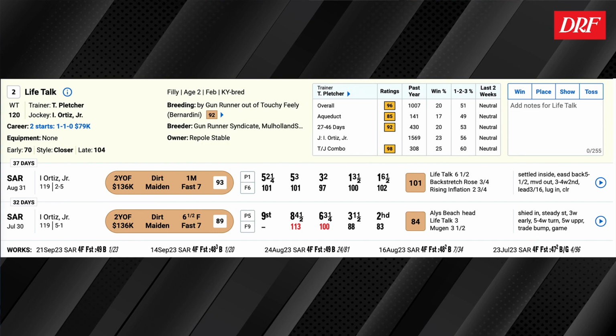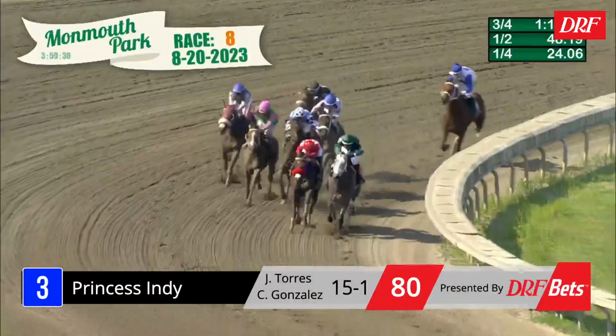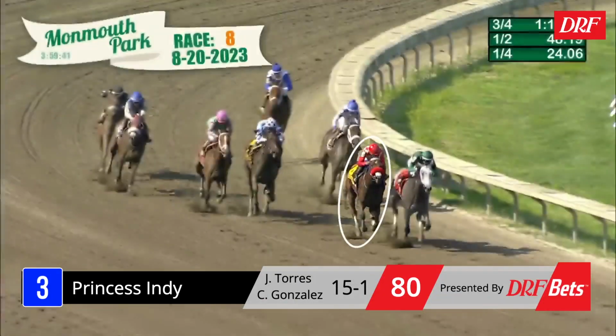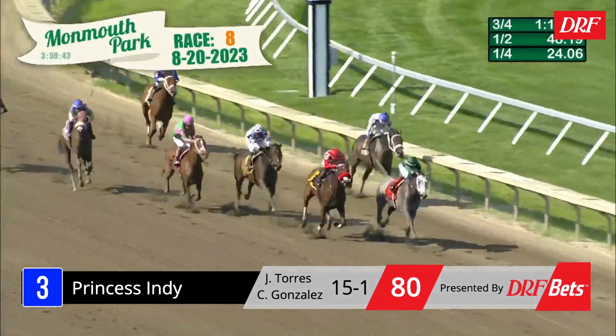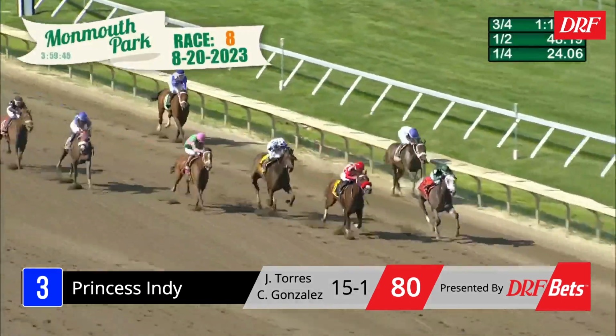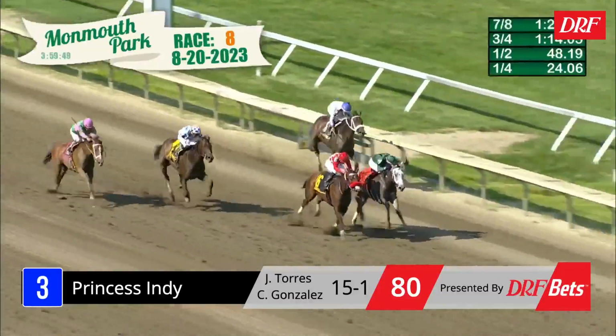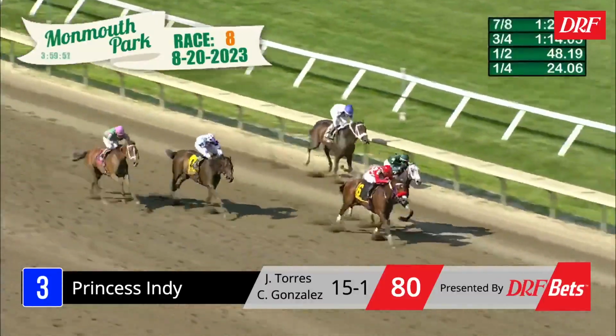The number 3 is Princess Indy. We'll take a look at her most recent race, also going the 1 mile distance, this one around 2 turns at Monmouth when she was the winner of the Sorority Stakes. The problem, though, Craig, is that she's just a little slow on the speed figure scale. Even though this was also a stakes race, feels like this was a much weaker field than she was beating last time in New Jersey.